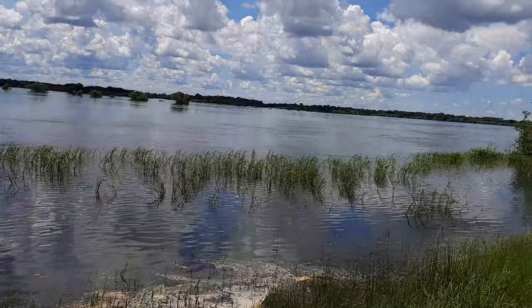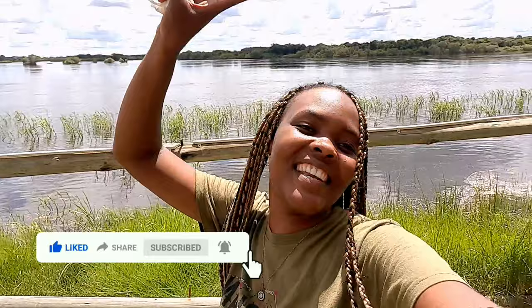What animal? Oh, it's a hippo. Maybe I'm not allowed to go inside or too close to the hippo. Am I allowed? The water behind me. Let's try. Maybe I'm not. We'll try.